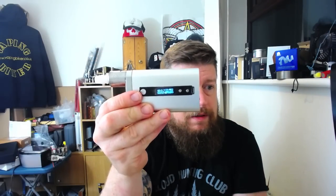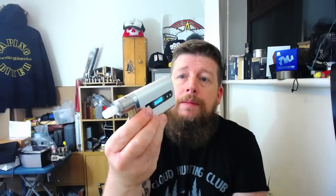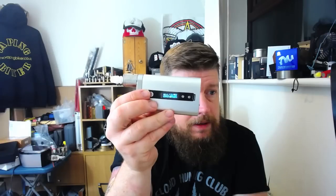This is a mod that I threw together with the SX350J chip in it. It's a bit ropey, to be fair, and I've got some finishing to do on there, and the board is on the piss, which is never a good thing. If I hold it like that, the board's kind of straight. But yeah, it's my kind of dual 18650. How's your father? It's not a cloud chaser build, but it's quite nice, and I'm getting used to the holder temperature control aspect now, and I'm loving it. It's really, really nice.